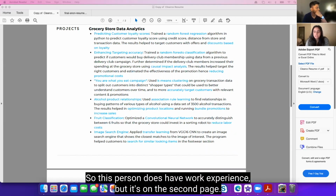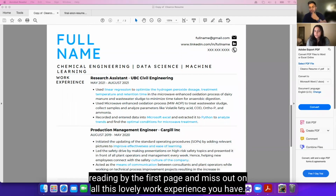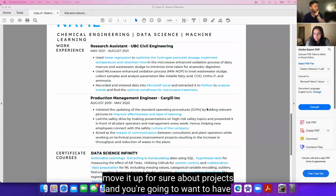So this person does have work experience, but it's on the second page. So you do not want the recruiter to stop reading by the first page and miss out on this lovely work experience you have. So really important to put that up top. So getting into the work experience, move it up for sure in front of projects.